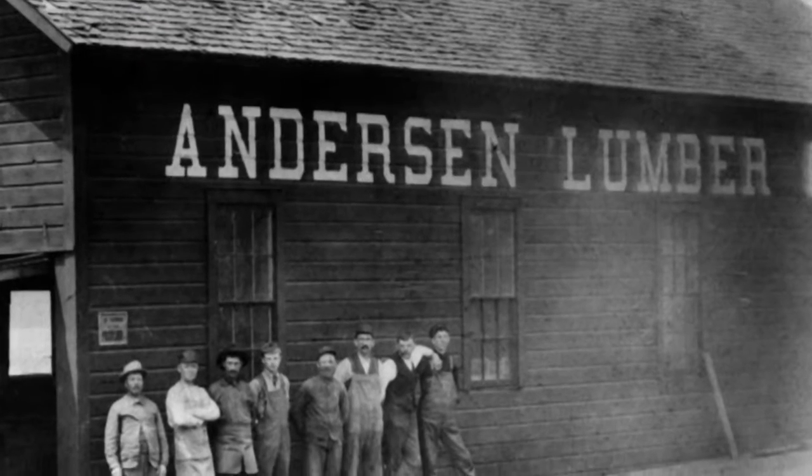So it's not very common in the industry to have a full parts and labor warranty that covers the product and the installation. What excites me about Renewal is, number one, again, it's part of the Andersen family. It's been around for 110 years.